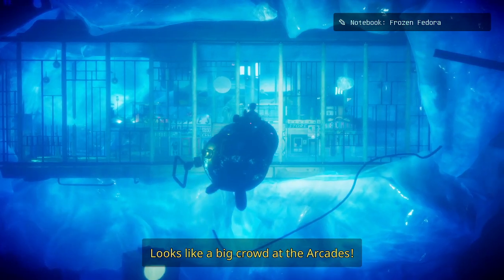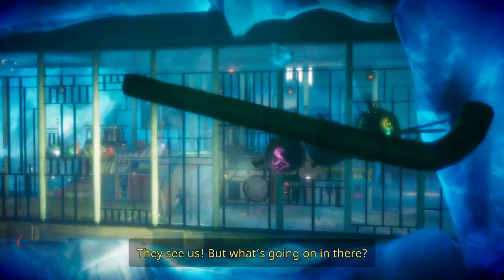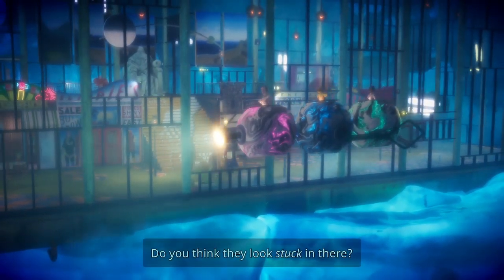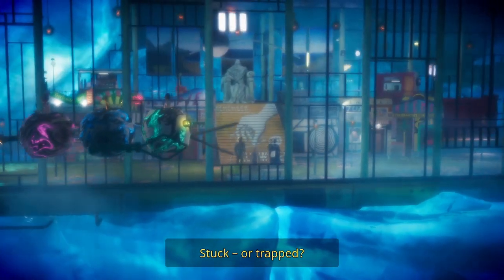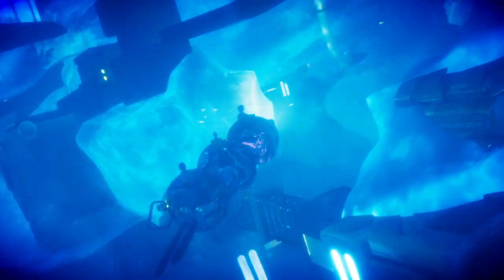Looks like a big crowd at the arcades. Yes, but for what? Can you take us closer? I mean, closer how? Am I in control? No. They see us. But what's going on in there? Not sure. Do you think they look stuck in there? Stuck? Or trapped? Get us to the submarine dock. We've got to find out what's going on. I mean, that's one way of putting the Fedora back together. I'm not sure it's a good way. Oh, Slippy.